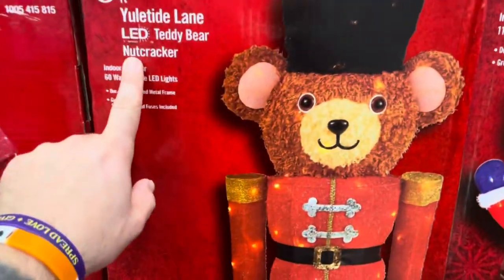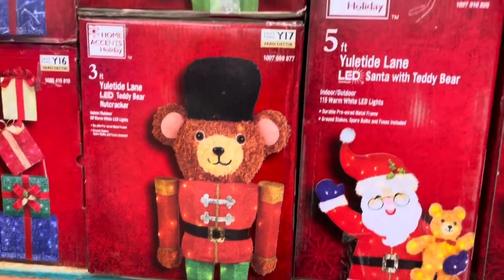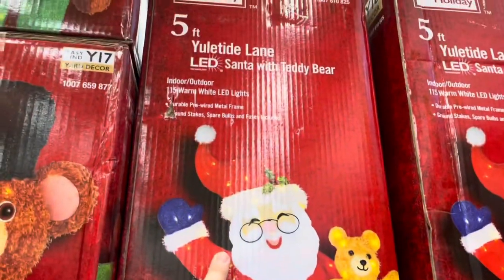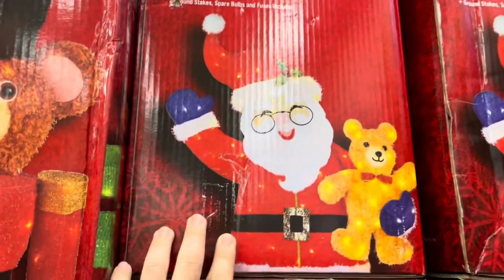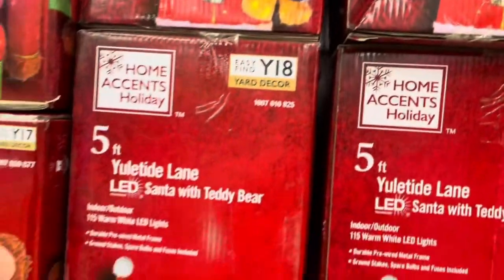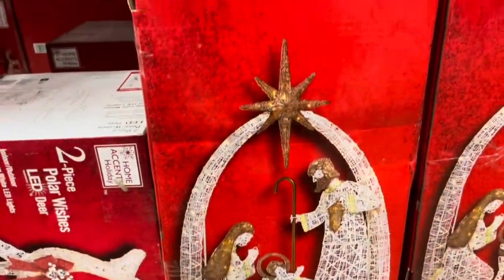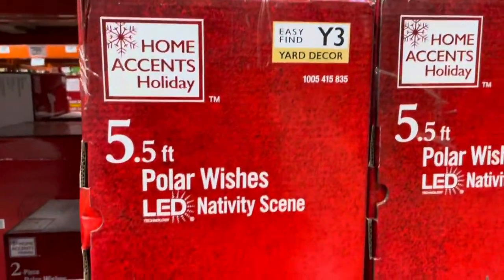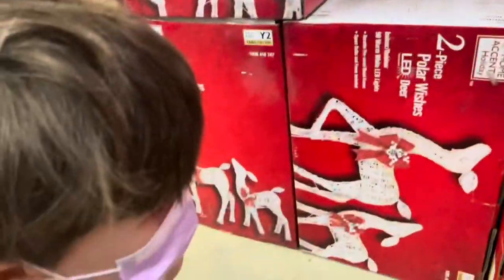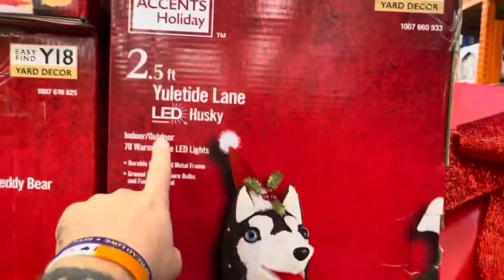We've got a 3-foot teddy bear that's dressed like a nutcracker. And Santa with a teddy bear. Is this an inflatable? No, it's just a light-up decoration. Got this nativity scene here. It's 5.5 feet. Oh, I like that. You like that? Mm-hmm. Oh, see, look at the dog. It's a husky. 2.5 feet. That looks like Dinah.